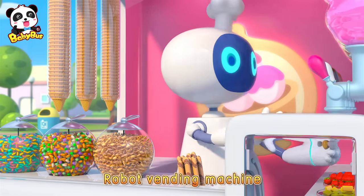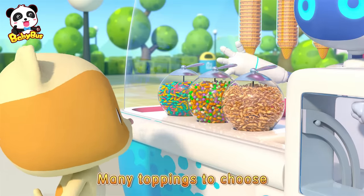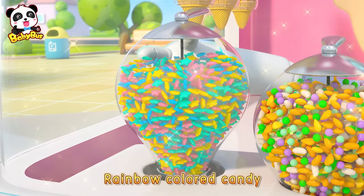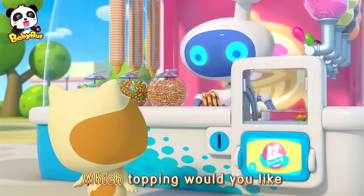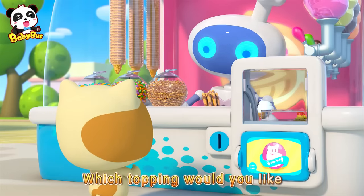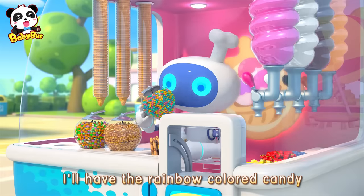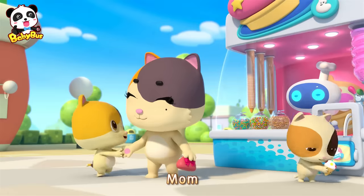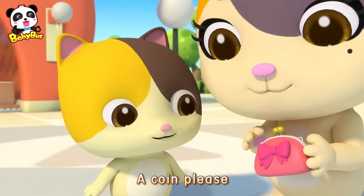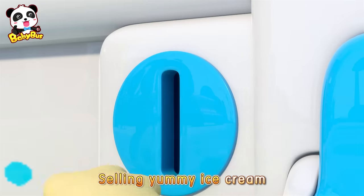Robot vending machine selling yummy ice cream. Many toppings to choose, rainbow colored candy. Many kinds of nuts and many kinds of fruit. Which topping would you like? I'll have the rainbow colored candy. Here's your ice cream. Enjoy! Mom, a coin, please!